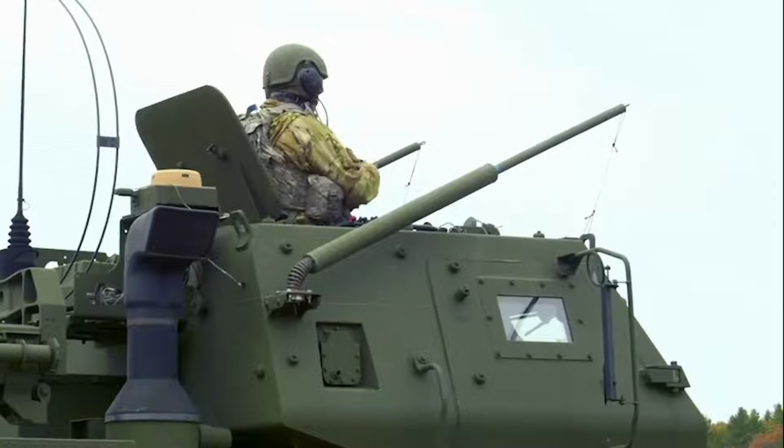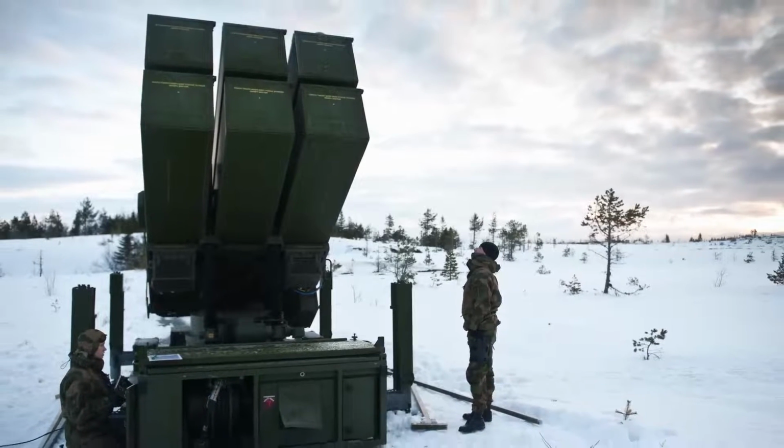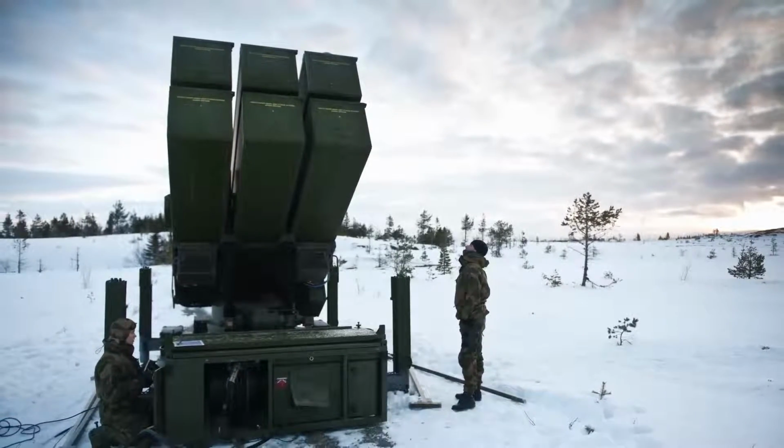Also important is the decreased crew size by 4 times, and each part of the complex can be serviced and can function independently. That means if half the system is disabled in combat, the second half can keep on working.